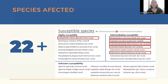Another thing that's very characteristic about stony coral tissue loss is the number of species that are affected. It affects over 22 different species of corals, and the succession of the disease is also very characteristic. It'll start in the highly susceptible species, which we'll discuss in depth once we go through our coral ID slides, but the highly susceptible species are basically pillar corals, mace corals, flower corals, and a lot of our brain corals. Once it affects these highly susceptible species, then it'll move into the intermediate species, which are boulder corals, which are the ones we're going to discuss today.